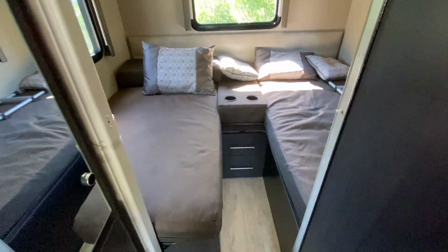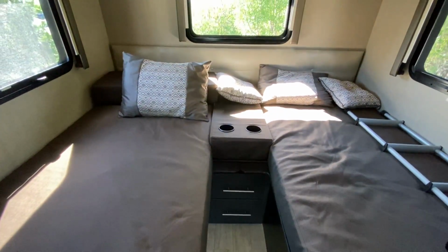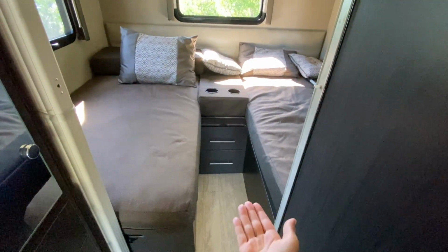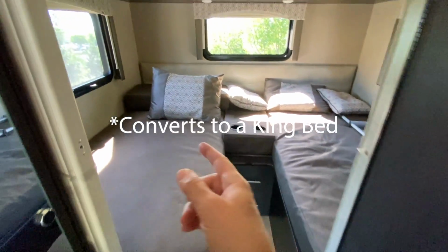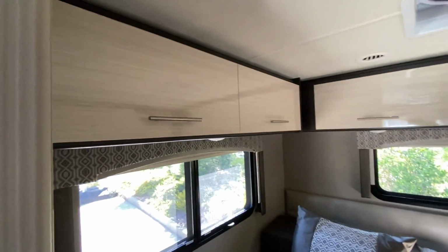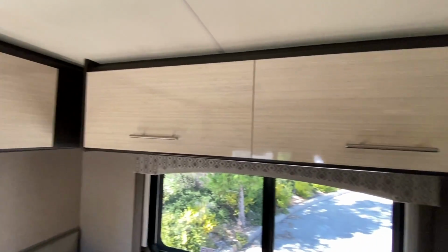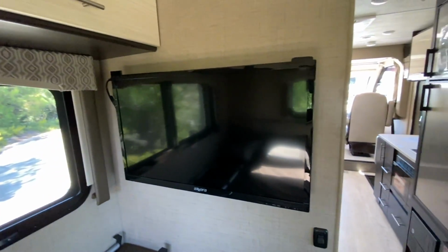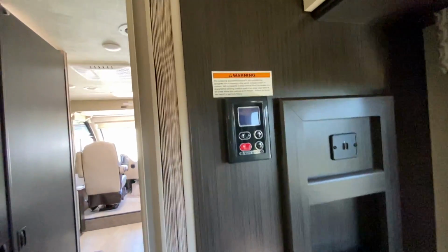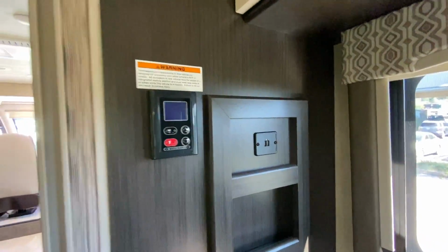Here's the bedroom. You can slide out. There's a platform that goes in between that you can slide out, and you put that cushion that's back there so you can have one full bed instead of 2 twins. And then there's quite a few storage cabinets in here. It's your bedroom TV. It has a tankless water heater, the Truma. There's USB plugs.